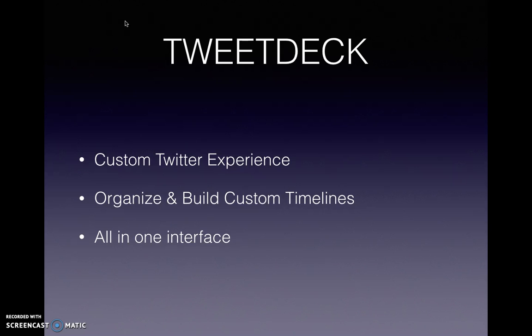TweetDeck is awesome because it's the most powerful Twitter tool for real-time tracking, organizing, and engagement. You can create a custom Twitter experience that allows you to organize and build custom timelines, keep track of lists, searches, activity, and more all in one interface. You can share an account with your team without sharing your password. You can maintain control over permissions at all times. It's just a really, really organized way to get Twitter up and going on your screen. So I'm going to introduce TweetDeck to everybody and talk about how that can work with my intended audience.